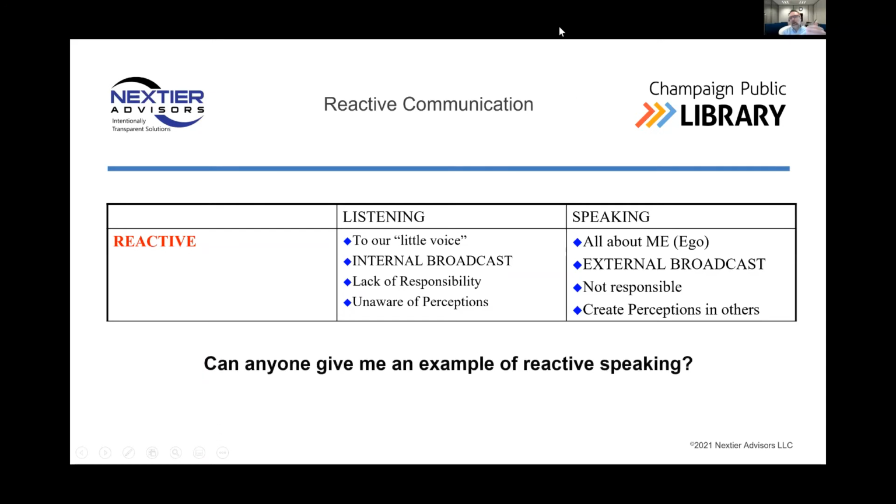And so this is where I want to kind of open it up. Can anybody give me an example of maybe something they've been involved with where they felt like it was reactive speaking? So you were there listening, and maybe the person was being very reactive in what they were talking to you about. Any thoughts out there or examples anybody would like to share? Any chats or anything?